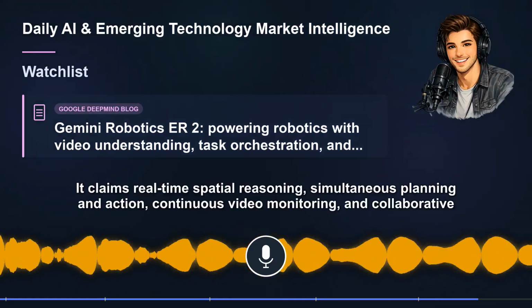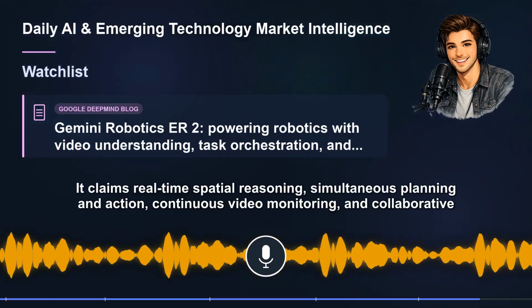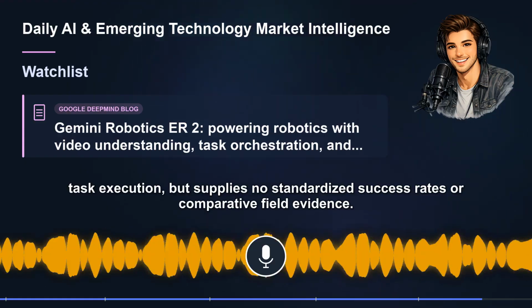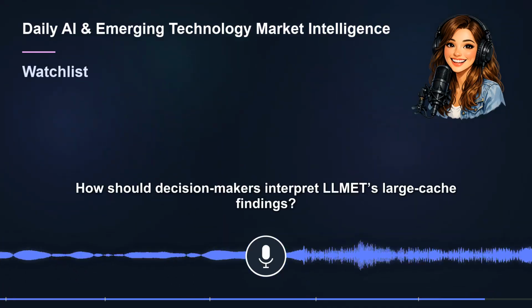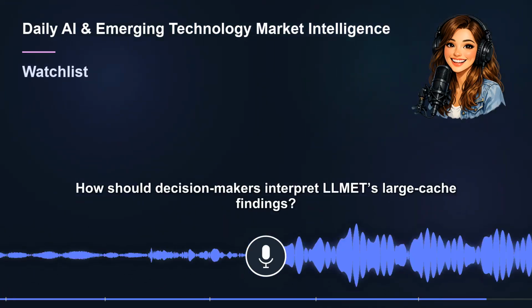It claims real-time spatial reasoning, simultaneous planning and action, continuous video monitoring, and collaborative task execution, but supplies no standardized success rates or comparative field evidence. Compute efficiency deserves the same discipline. How should decision-makers interpret LLMET's large cache findings?